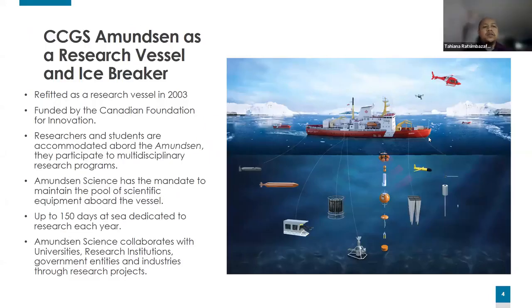The CCGS was refitted as a research vessel in 2003 with the funds coming from the Canadian Foundation for Innovation. Amundsen Science supports scientists to collect data in the Arctic aboard the vessel. And many students and scientists were accommodated on the ship to do their field work.